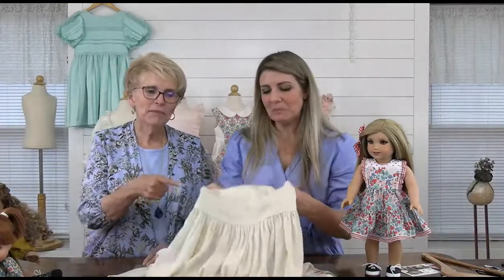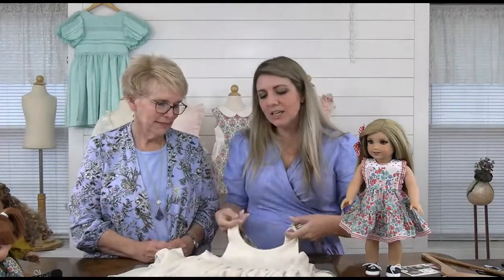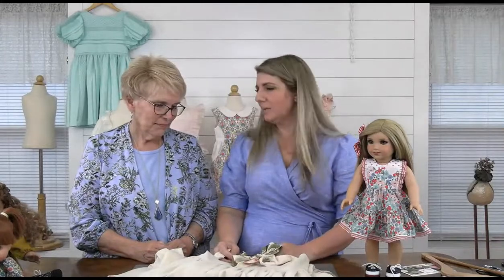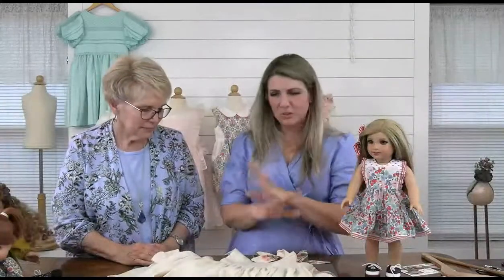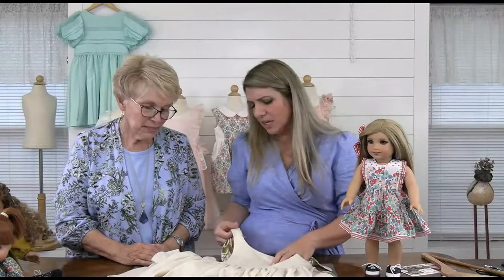Awesome. I'm loving this. This dress has so much potential. I mean, there are so many options. I can totally see myself making this dress. I love this one. Well, you can make it fancy, or you can make it really simple. You can do the tiers, or you can not do the tiers. That's really cute.